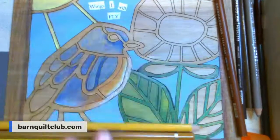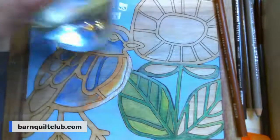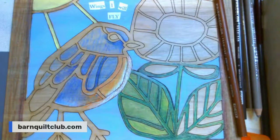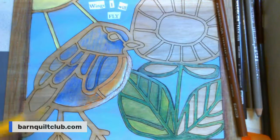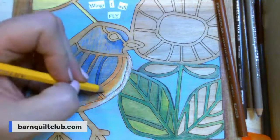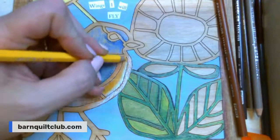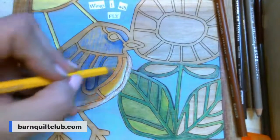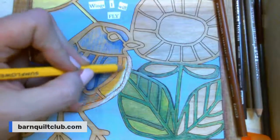Okay, so there's my yellows. Let's have a little bit of fun with these yellows. I've got a little container here of some water. So I can do it in either two different ways. Number one is I can dip the pencil in very lightly into the water, just enough to get it a little wet. And I can do my little streaks here. Wow, and that sunflower yellow is so pretty.